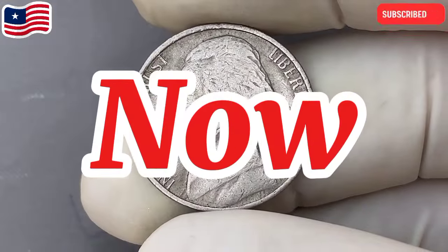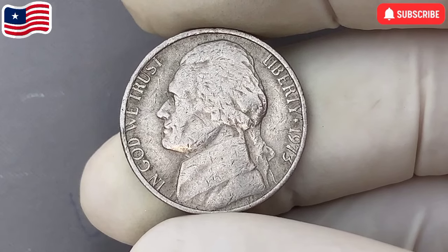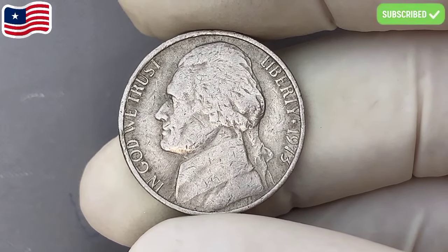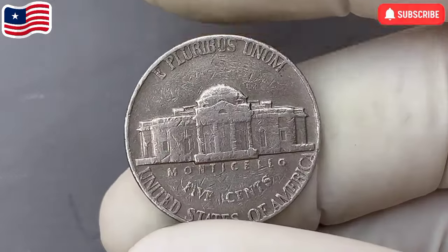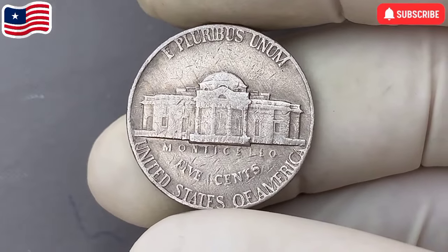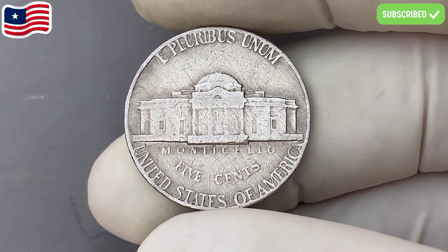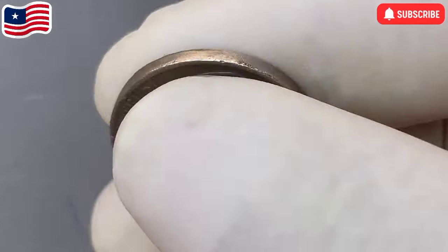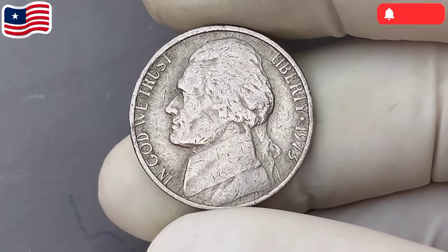Next is the 1973 United States 5-cent coin, also known as the Jefferson Nickel. Now, at first glance, this coin might not seem like much. It's something millions of people once used daily, for vending machines, for parking meters, or for tossing into a wishing fountain. But as every seasoned collector knows, the value of a coin is never just about how it looks, it's about the story it tells, the rarity it holds, and the condition it's been preserved in.